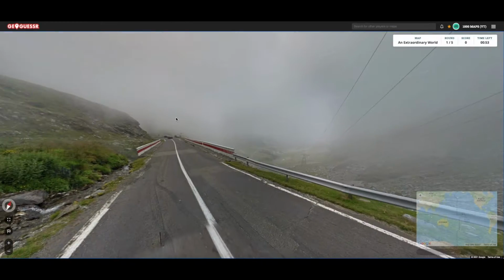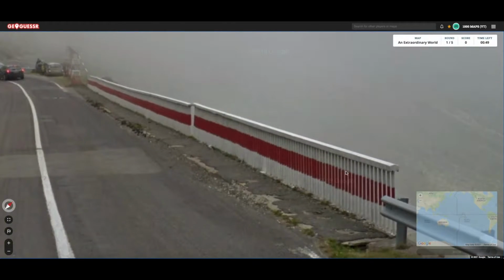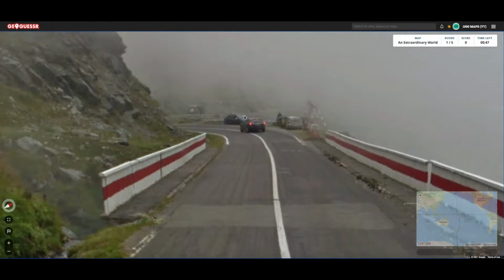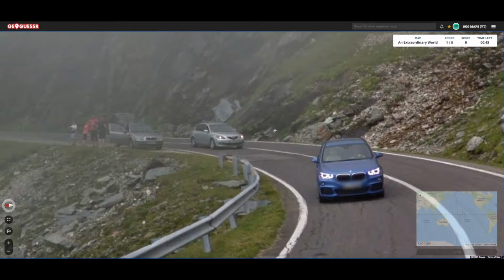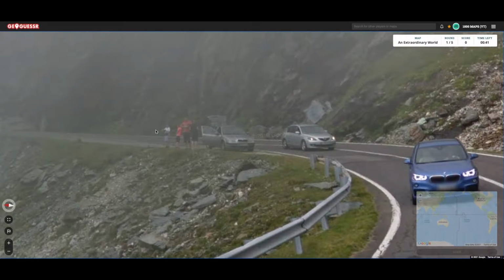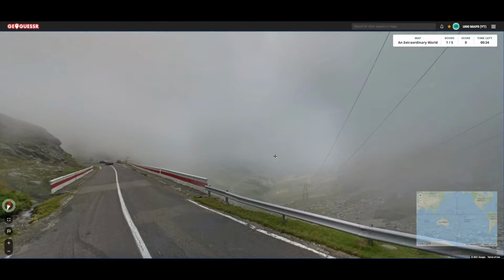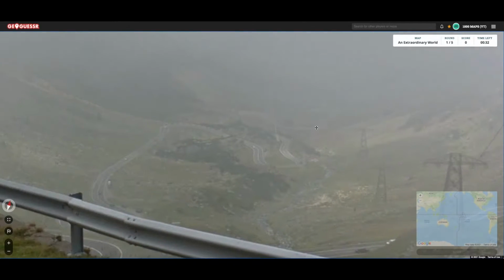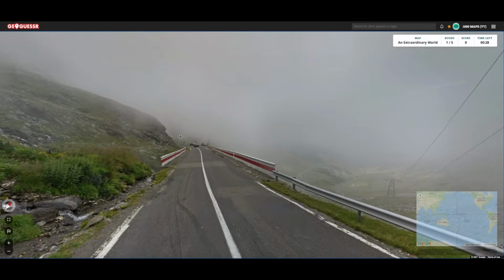Okay. This is interesting, very foggy, feels European. I haven't seen these kind of fences before. I'm thinking probably Balkans, but it could be Spain or something. Here we got a family stopping. Don't let your kids fall down here. That's not something you want to be doing. Actually, maybe this is the Alps. I can't really get a good look.